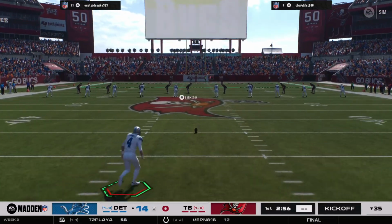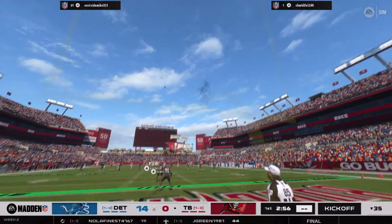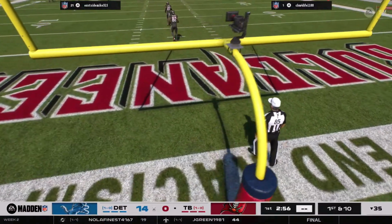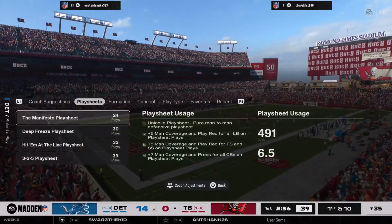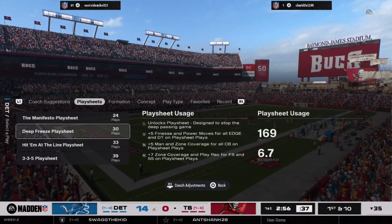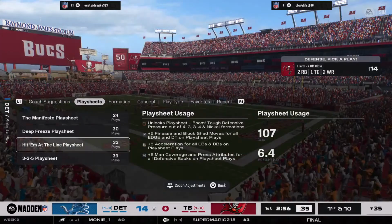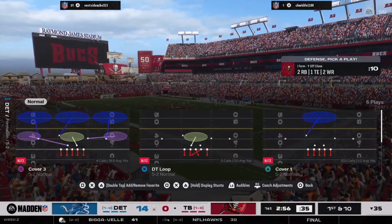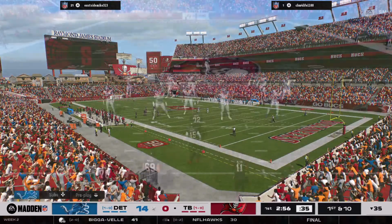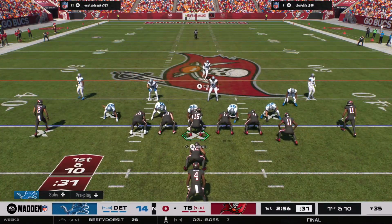The Lions have it all set as they send this one downfield. And that kickoff is into and then out of the end zone. So we got a touchback. This drive will start at the 35. Good starting field position for the Buccaneers. 1st and 10.